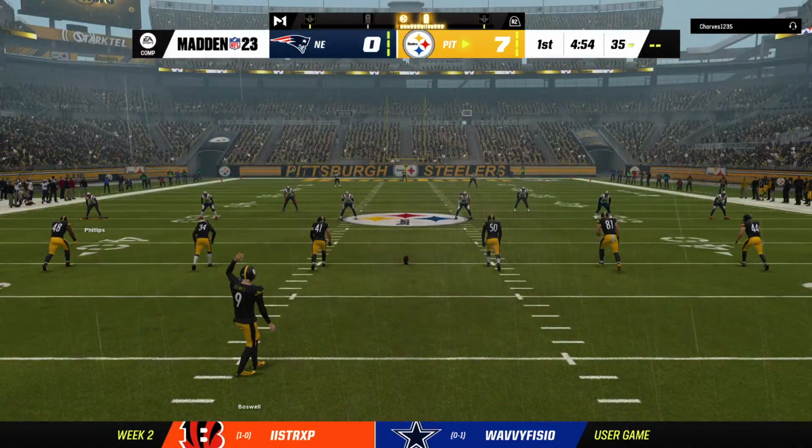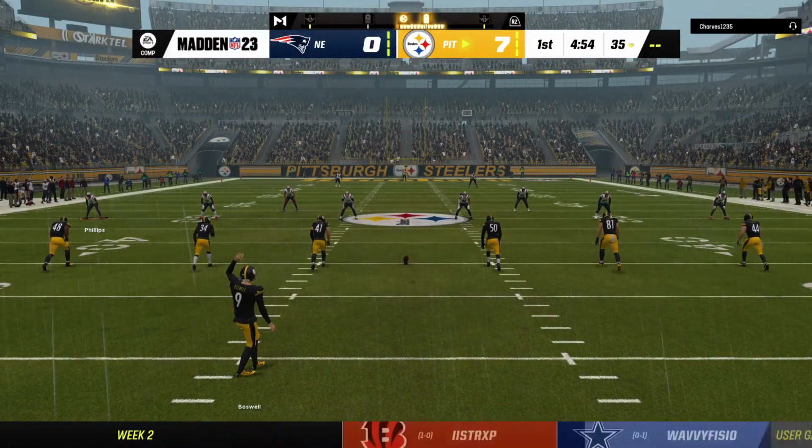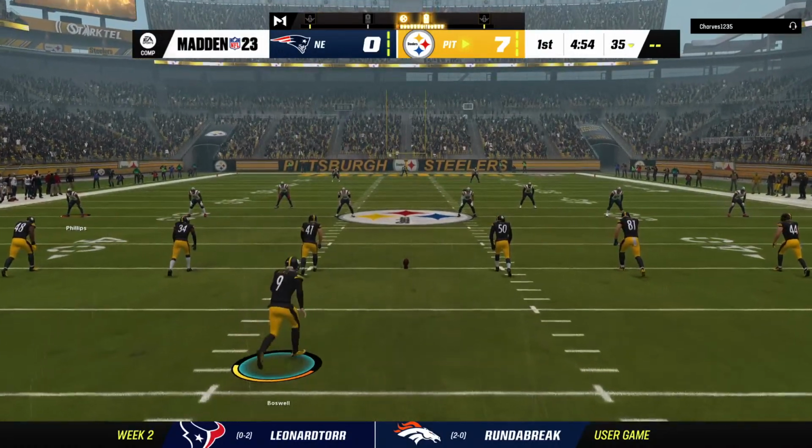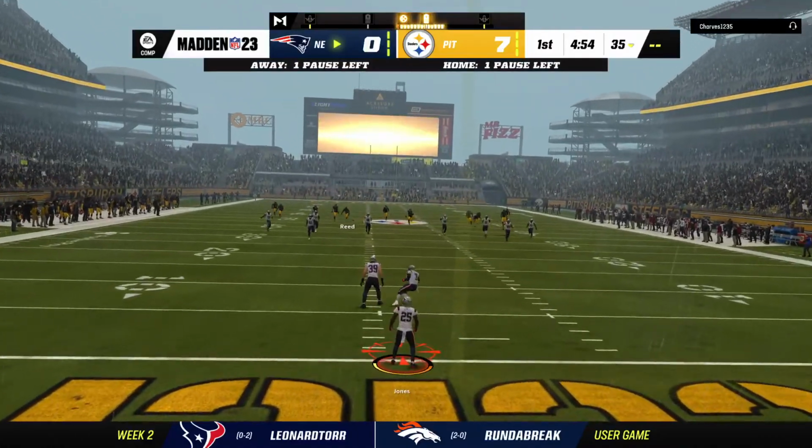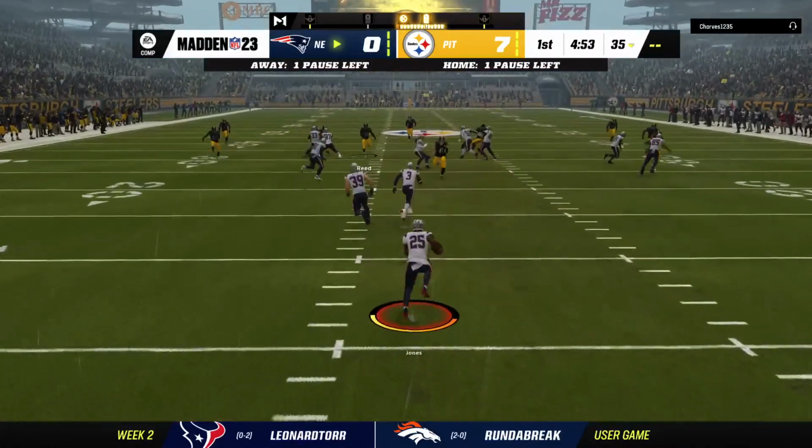A good hold in these rainy conditions. The point after's up and good. And that makes the score 7-0. Boswell now to kick it away after the touchdown. Fields it right around the goal line.